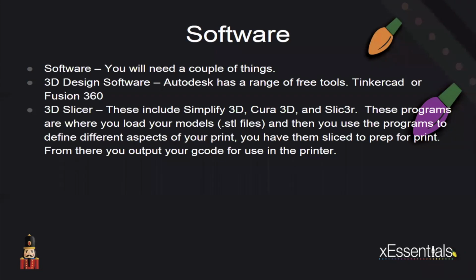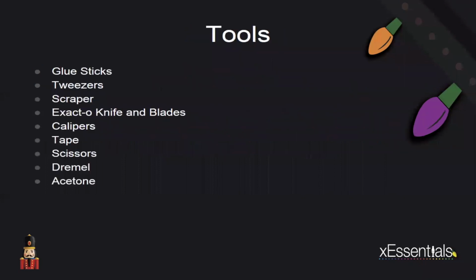And it's pretty quick. Some of the tools that I like to work with, and everyone's going to have their own different tools, is glue sticks. Glue sticks will help you sometimes, like on ABS, when it doesn't like to stick to your bed, or PETG, it'll help your filament stick to the bed better. Tweezers are, oh my goodness, an absolute must. When you've got little stray filaments that get thrown down on your heated bed, you can pull that stuff off of there.